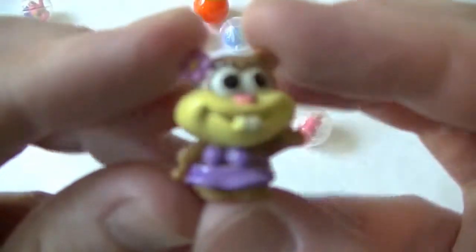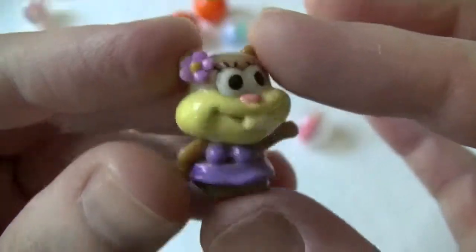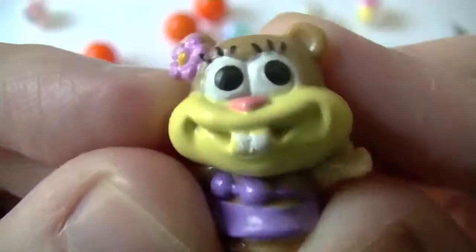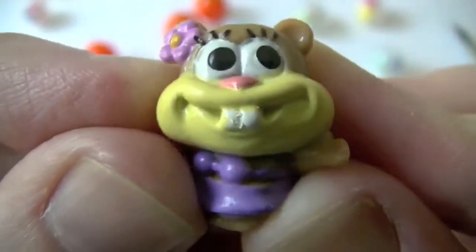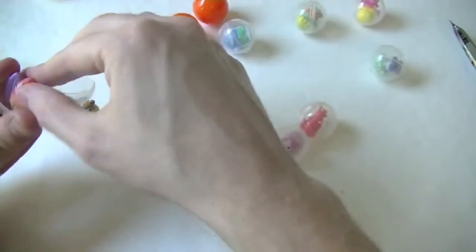And these are definitely beach ones because Sandy is also wearing her little bathing suit. She doesn't have her helmet though, so she must be in her tree house or her tree dome. Look at her big buck teeth. She's cute though. All right, let's just leave them out. Let's take them out so that you guys can see them as I pull them out. Bloop.